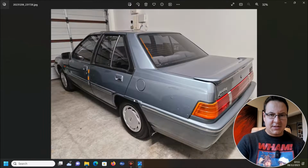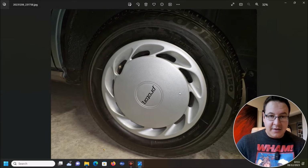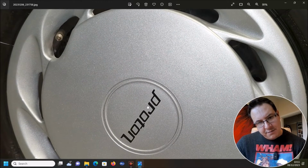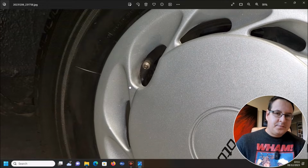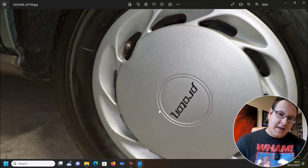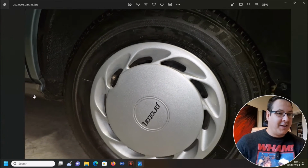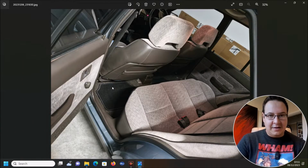Let's have a look at some more pictures. Oh, there's the wheels that we can see. These are lovely, aren't they? They look like they've been recreated at some point. That's not quite right. Yeah, that's not quite right there. And the wheel arches here are looking good, aren't they? Brilliant. Look at that wheel arch there.